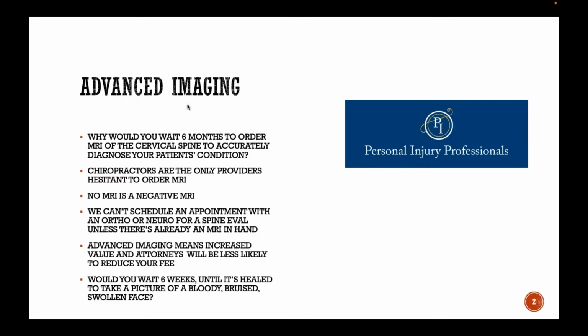by the insurance company, you really do have to jump through a lot of hoops, and it can be very time consuming and frustrating. More often than not, you'll be asked whether or not the patient has had 6 months worth of conservative treatment, or if there's the presence of radicular symptoms before an MRI can get approved. Well, not so with a personal injury case.